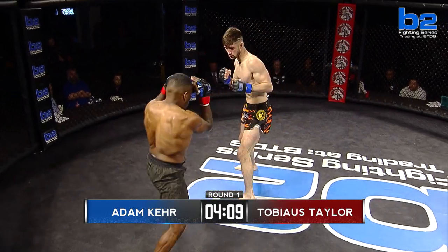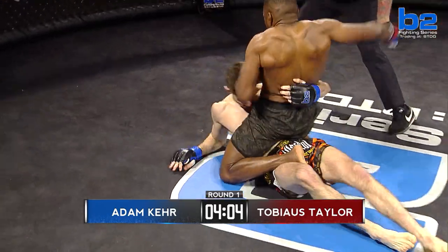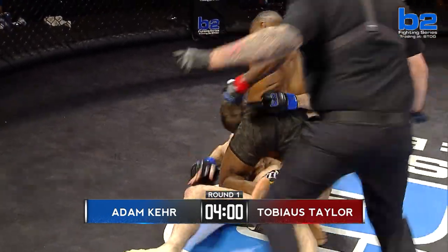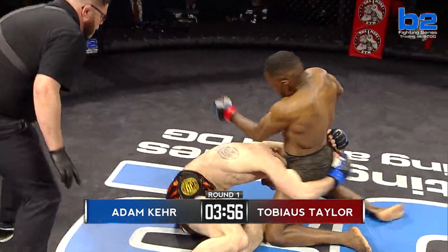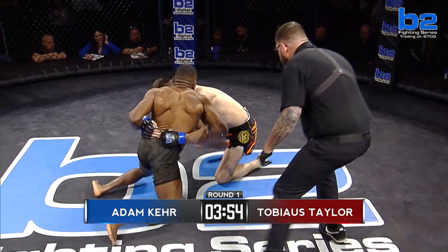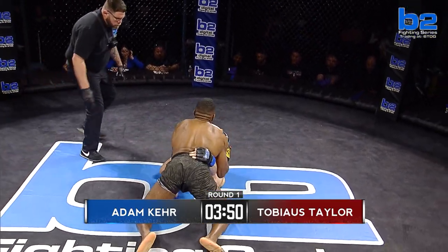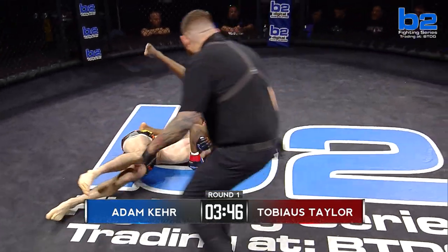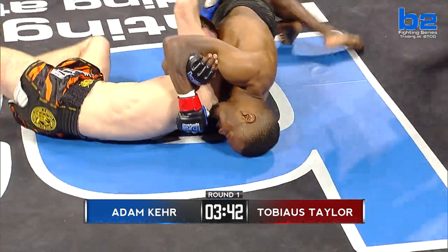One of the coaches over here for Tobias Taylor with. He's got to do something right now to slow down this onslaught that's coming. Tobias Taylor trying to go for it. No, he's got it. Nice guard. It's done. It's deep. It is deep. Kehr in all kinds of trouble.